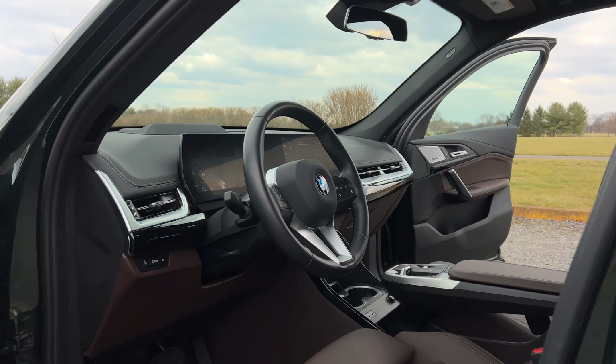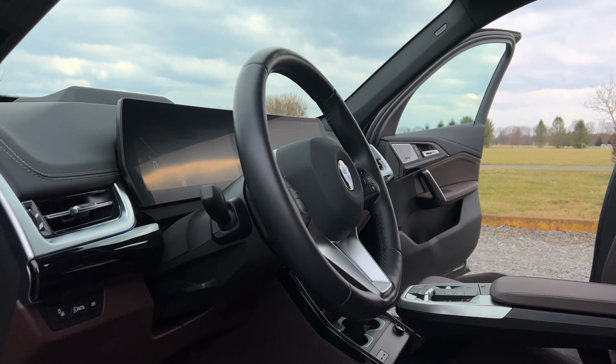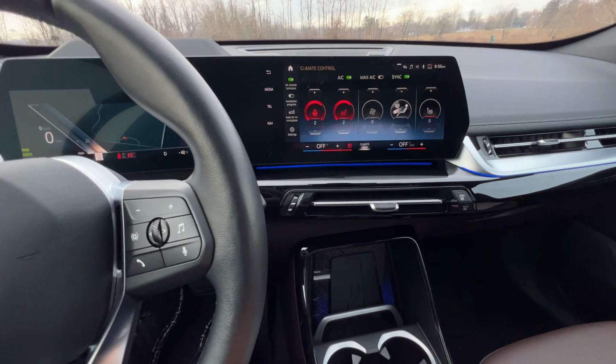All right, so I'm inside the all-new 2023 BMW X1, and I'm gonna start off by turning on the heated seats and heated steering because it's kind of cold outside. So you hit climate menu, heated seats are on, nice.